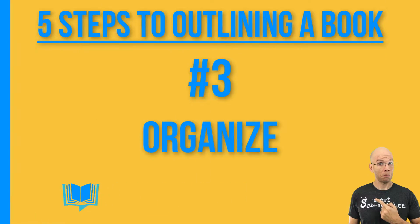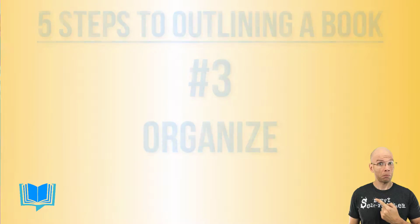Number 3, organize. Now you have to organize it in a very sensible order. You're going to want to put everything to where it seems right. It's going to be a logical flow. Think about it almost like putting together your table of contents, because essentially it might end up being that.